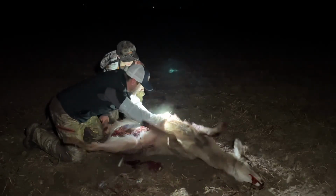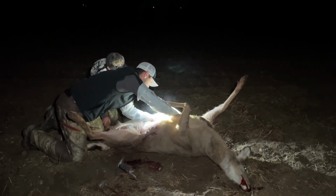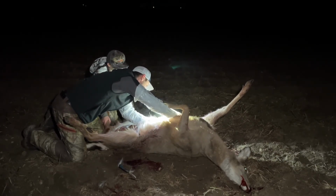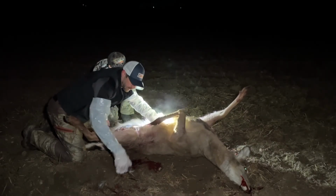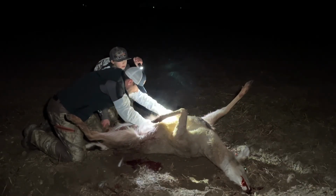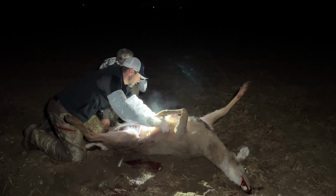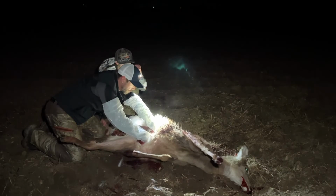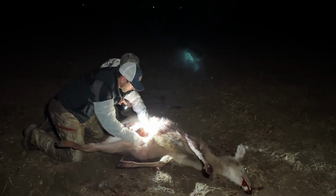Now if you look in here, see this right here? See that flap of skin? You're gonna cut that skin down both sides of the ribs. And that'll release all this stuff from the deer. See that? Both sides. See all that blood coming out? It's because you got both lungs. Might even got the heart on this. But you gotta cut both sides. If you don't cut both sides, the gut bag don't come out.